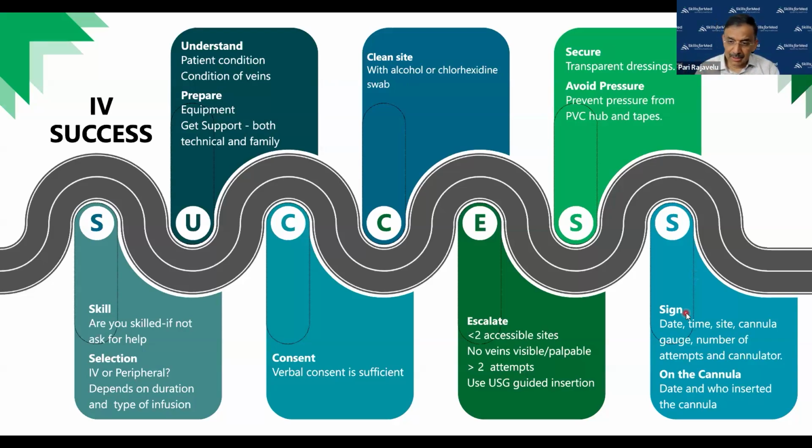All this should be documented in the notes. And on the cannula itself, on the dressing, you have to write the date and your initials. Don't sign. The patient doesn't want your autograph, right? It should be visible who put the cannula in, right? So date and your initials should be on the site of the cannula. So that is the pathway or the road to success for a successful IV cannulation. Pun intended.